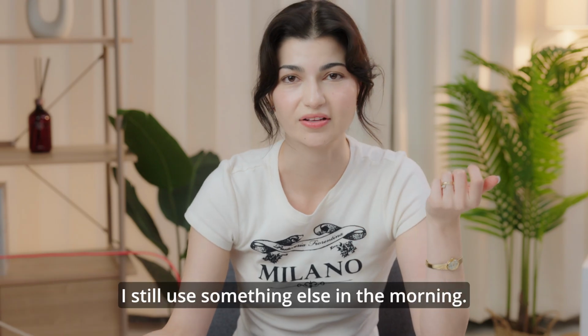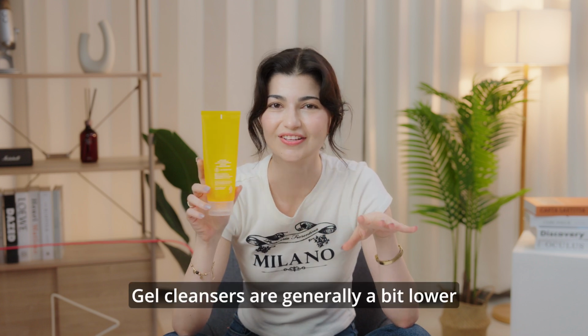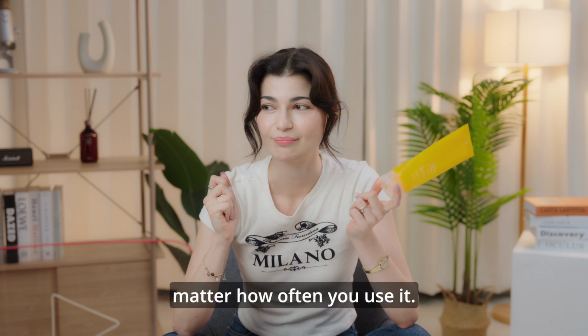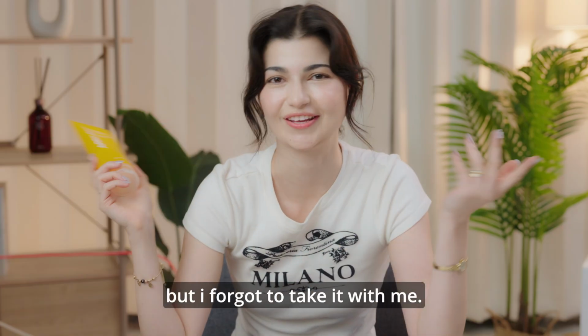I still use something else in the morning. During the last 6 months, I used this gel cleanser. Gel cleansers are generally a bit lower in pH, at least this one is. So it doesn't really matter how often you use it, it's not going to damage your skin barrier. This morning I also used up the Axis Y gel cleanser, but I forgot to take it with me.